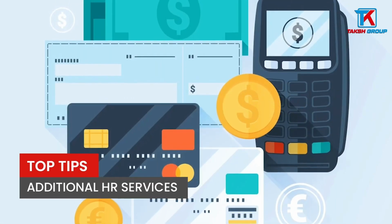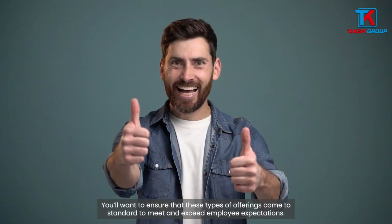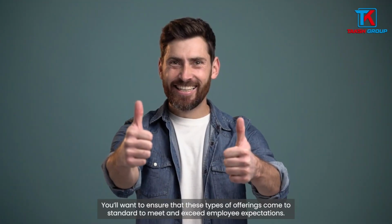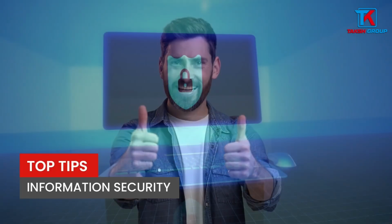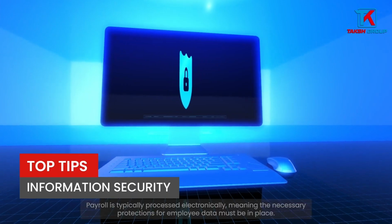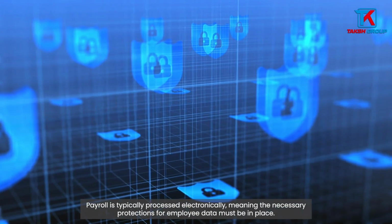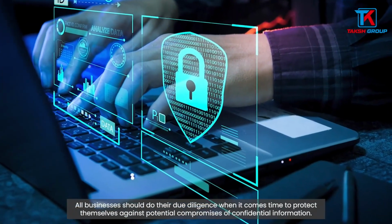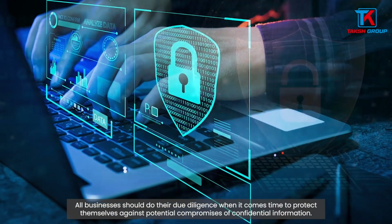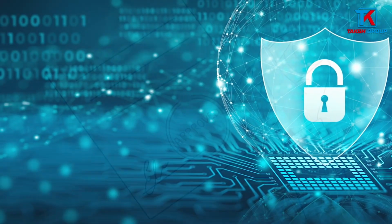Additional HR services. Ensure they offer additional HR services. You'll want to ensure that these types of offerings come to standard to meet and exceed employee expectations. Information security. Payroll is typically processed electronically, meaning the necessary protections for employee data must be in place. All businesses should do their due diligence when it comes time to protect themselves against potential compromises of confidential information.